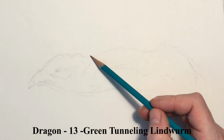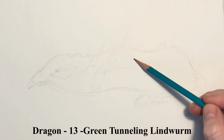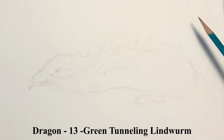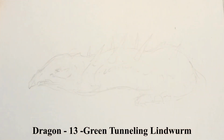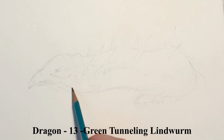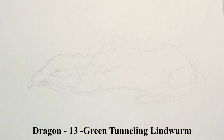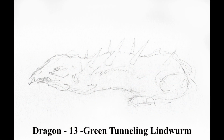So I wanted to give him a little bit more personality and a little more shape than that by giving him some pretty recognizable shoulder muscles, delineation there, and all that kind of thing. But I also thought it would be interesting to have a couple of rows of spikes going down his back. I just thought that was an interesting addition to the design of him.